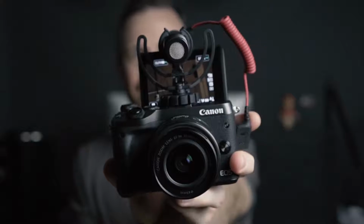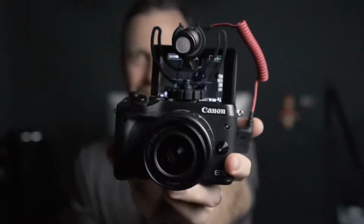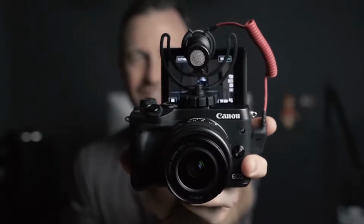So what happens is it won't flip. And on top of that, the other problem, which is more obvious, is when this flip screen is up, your microphone is blocking everything, almost everything. This one you can see through a little bit. I could deal with that, but it's just not good.